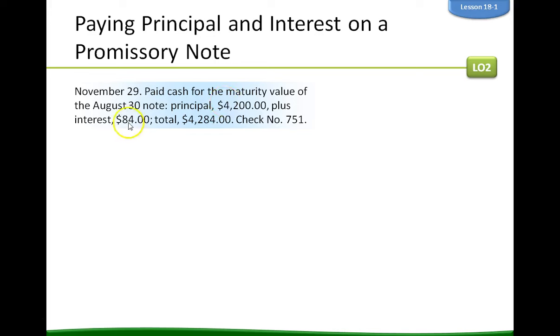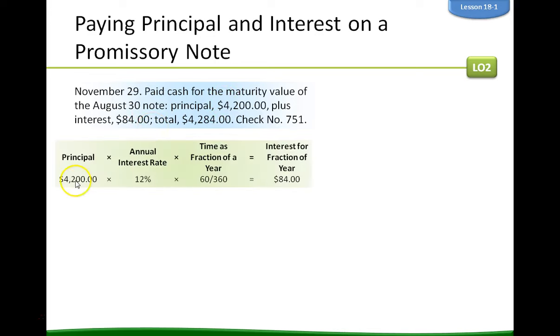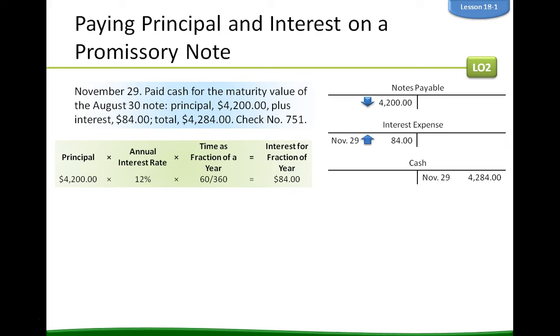We need to figure out how this interest is calculated. So we have the principal times the annual interest rate, times time as a fraction of a year. We did this earlier this year in a lesson, but it's a review. That would be $4,200 times 0.12 times 60 divided by 360, which gives you the interest for a fraction of the year.